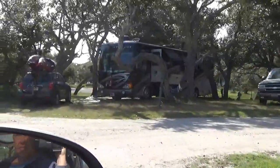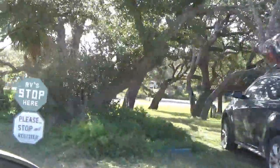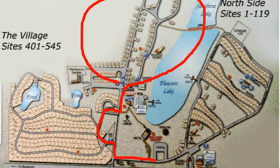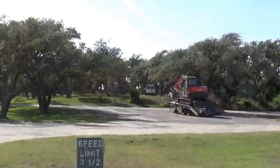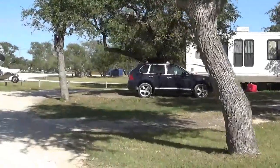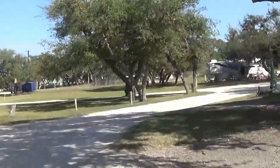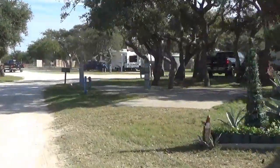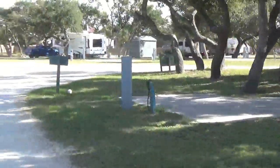We're back at the entrance. So most likely you will be on this side. They have a dump station. There's extra parking over here. They have concrete pads. We're on grass. Concrete pads as long as they are. People are not home.